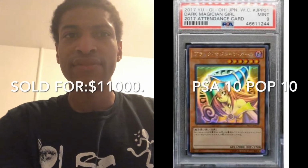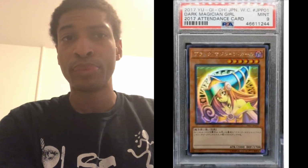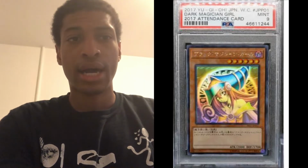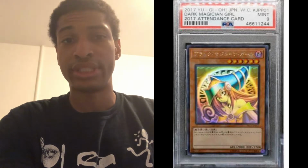Next is 2017 Dark Magician Girl World Championship promo. This is an interesting card as well. So this card, I believe, sold as a PSA 9. It sold for $11,000, and it sold back on January 6th of this year.